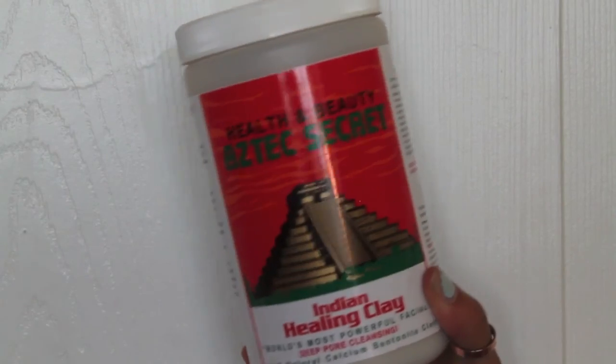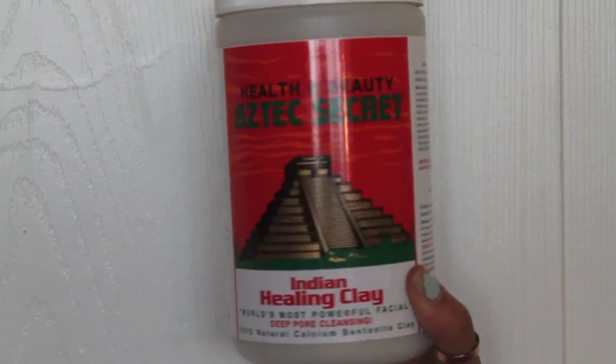And speaking of apple cider vinegar, I also use it with another one of my holy grail products, which is another face mask. This one isn't so much of a DIY, but since you have to mix it, it's kind of like a DIY. This is the Aztec Indian Healing Clay, which I know was a huge thing forever ago, but I'm still obsessed with this stuff. I did more recently purchase it finally, and I cannot live without it.